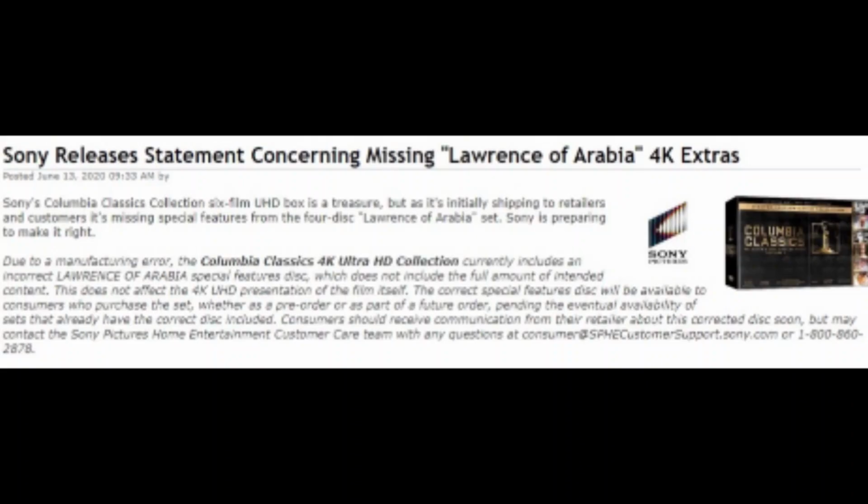Now, I will say, and many of you probably know this, Columbia announced a week ago that there's a special feature disc that is not including all the special features that's listed on the back here. So if you did get an earlier version of this and it doesn't include all the special features, contact Columbia or contact where you bought it from and they will replace it with a new disc.